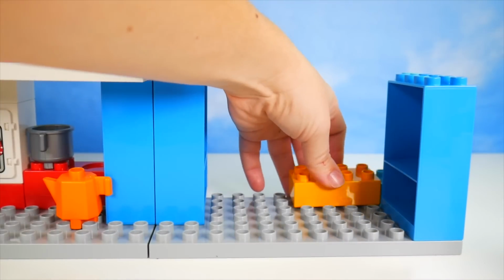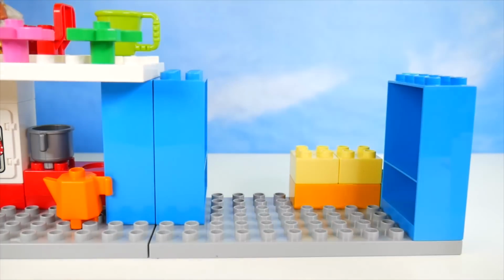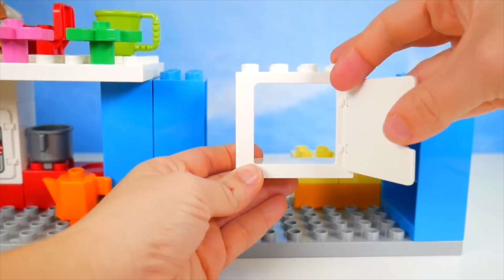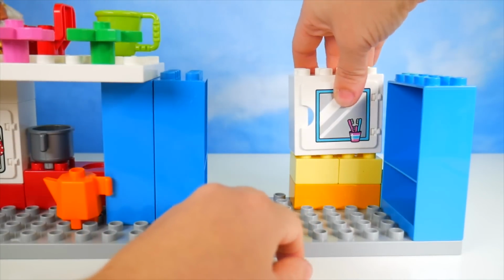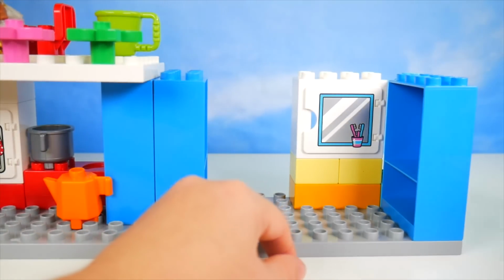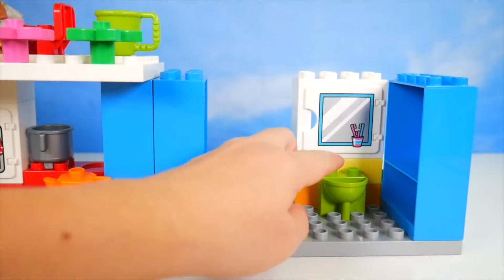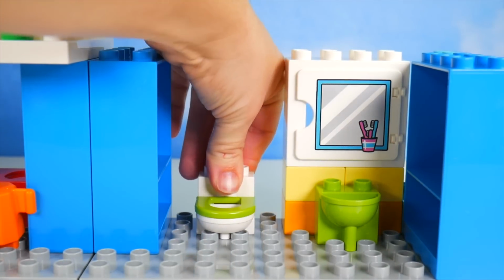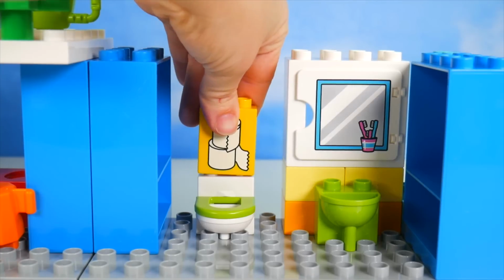Okay, let's start building up a little bit more with some pieces here. We'll see that we are gonna have a medicine cabinet here. So it's got a mirror, it can hold our toothbrushes and toothpaste and all kinds of other bathroom items. Then we'll put in our sink right under the mirror there. And then in our bathroom, of course, we need a toilet. It's got a little seat that lifts up and some toilet paper.